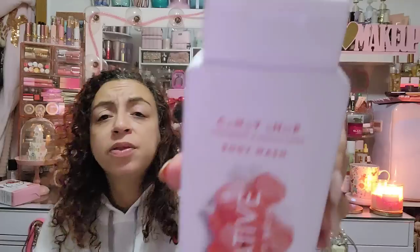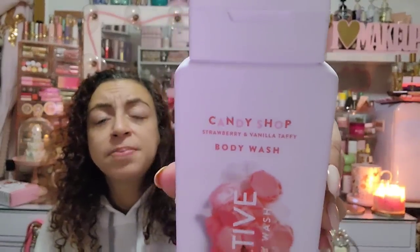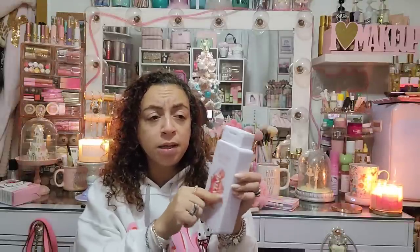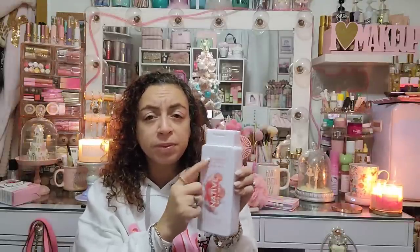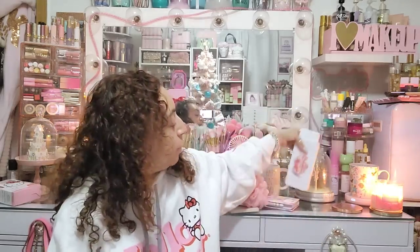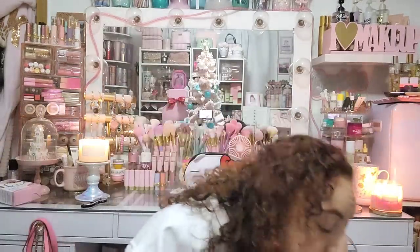So yeah, they had another one. So I guess Candy Shop might be like the theme, but then you have to look at the scent under it, strawberry and vanilla taffy, because they had a blue one. And I don't know if it was blueberry and something, but that one was also Candy Shop. But I got this one, so really excited. Oh, and I think they had gummy bears. And it was like a colorful packaging. So yeah, so I threw that in the Home Goods bag because they were next to each other, Home Goods and Target. So I did my pickup after I left Home Goods.